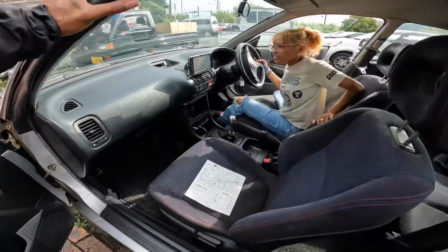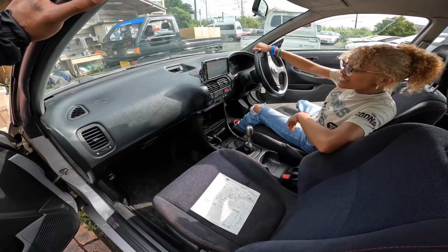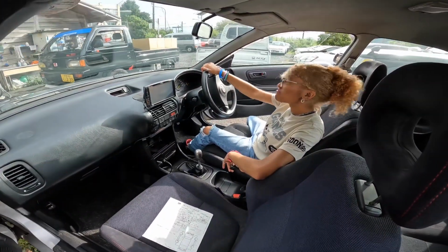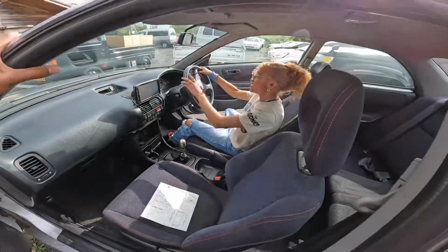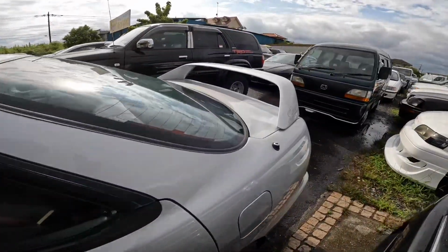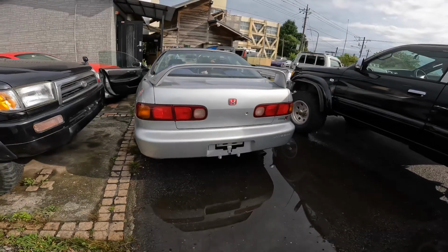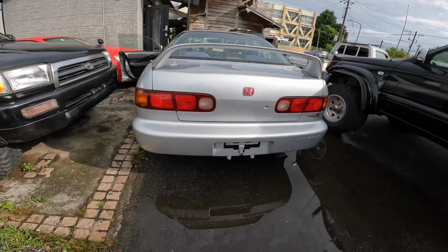Is this the radio? Or is this a navigator? Yeah, I think that's like GPS or something. That steering wheel is clean too. Yeah, it does feel pretty nice. This one is nice, man.